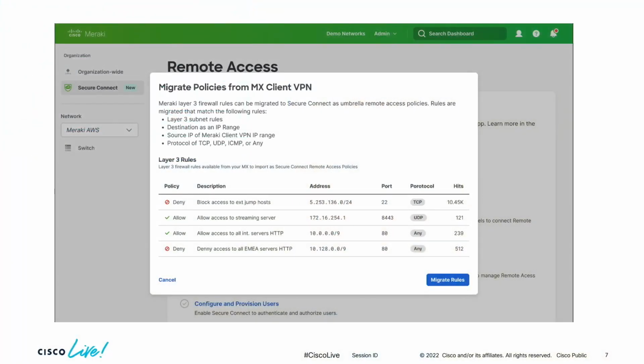There's another cool integration that we have. When we go through this checklist of onboarding, we even go and look at your MX that are configured as VPN concentrators and say, oh, you have an internet-facing firewall policy configured on that MX. Would you like to sync it into the cloud delivered firewall so that your VPN connections that come into the cloud get the same type of firewall functionality from the cloud without having to trombone through some MX somewhere, right? So we synchronize that over.